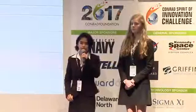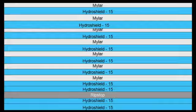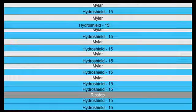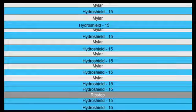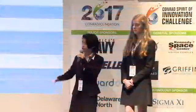To provide a clear image of how exactly our product will be incorporated in the EVA suit, here is a model of where and how it will be placed. A single layer of Hydroshield 15, which is 4.3 millimeters thick, is very flexible and can easily be incorporated in the current EVA suit. So, we are hoping to incorporate 10 layers of our product between the mylar and ripstop layers for a sufficient amount of protection.